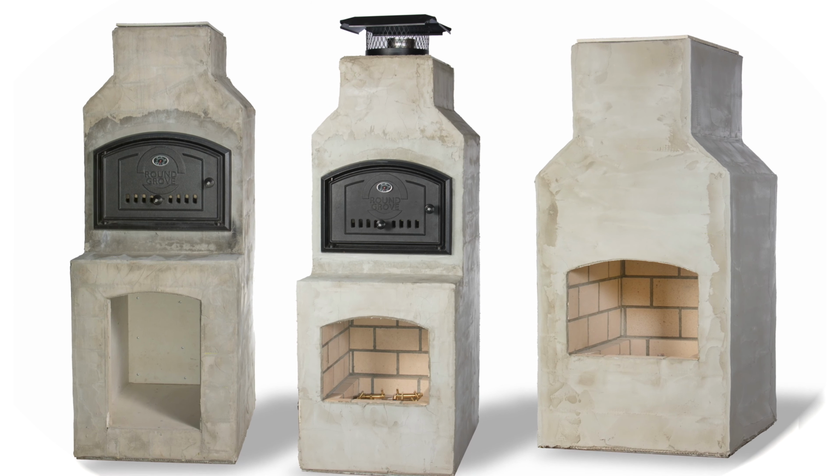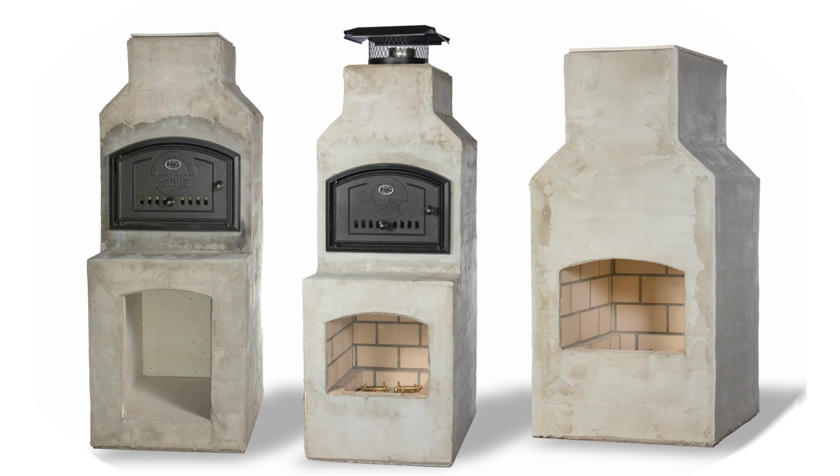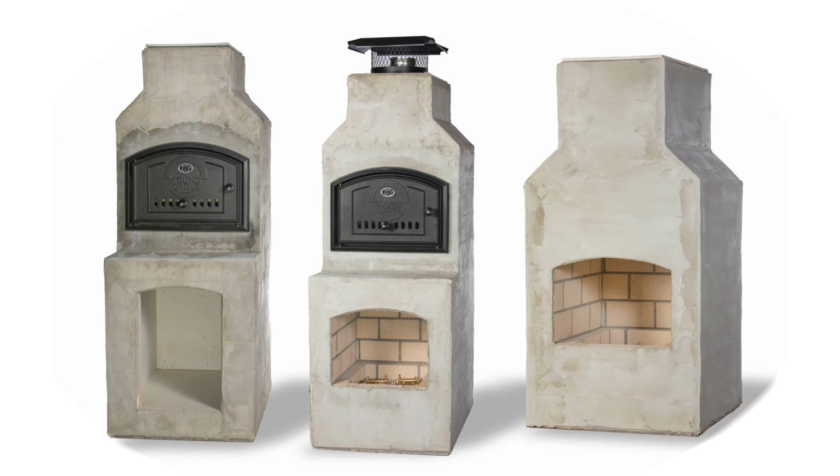I think it's also good to set on wood decks because it's very light. The fireplace is only 300 pounds. The combo unit is only 600 pounds, so you're getting a lot of features built into a very tiny unit, and it's perfect for smaller scale settings.